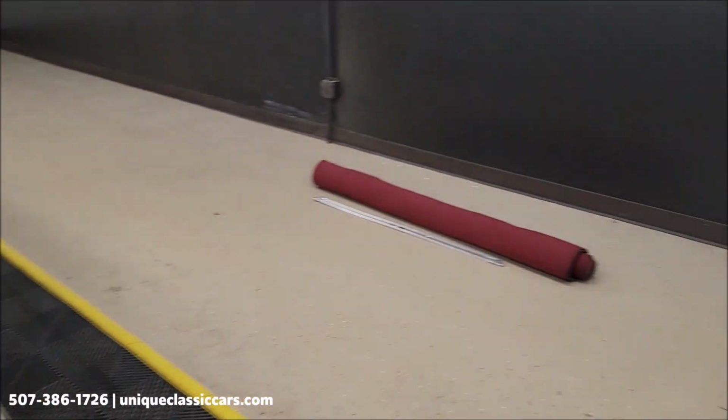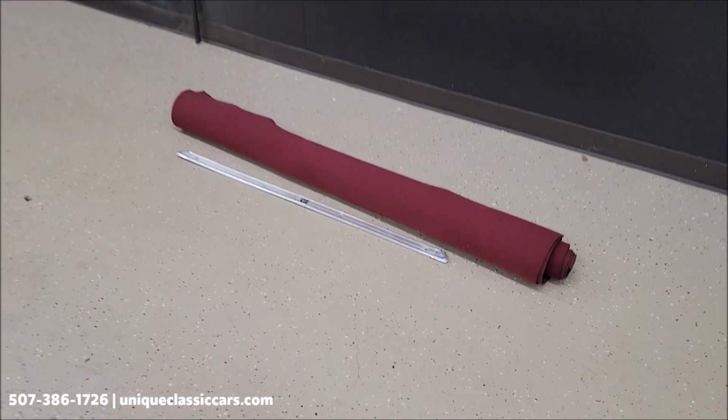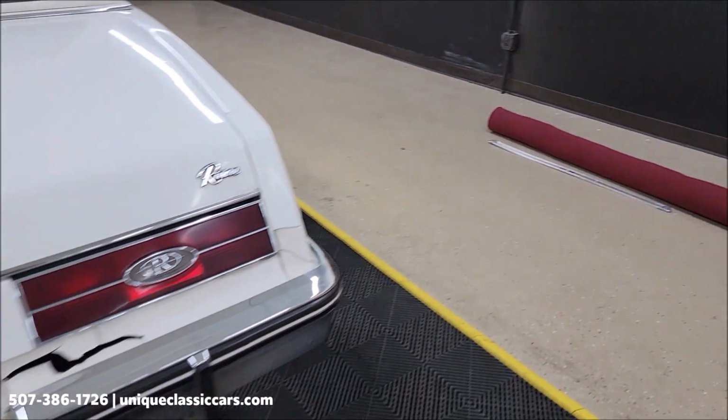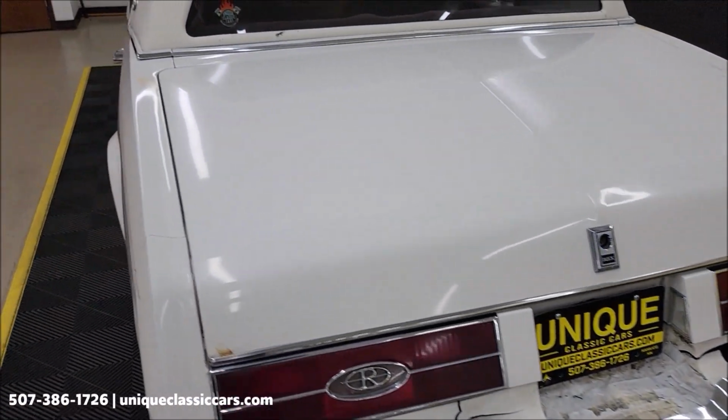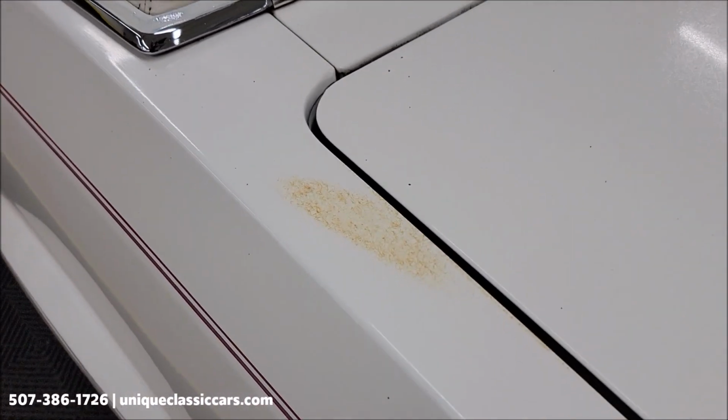Now there is, looks like the material for the headliner. Going to replace that. So those cars, drive it as you see it. Maybe put some TLC into it and fix it up as you go.